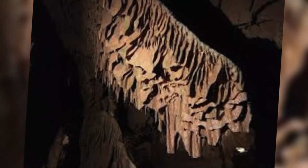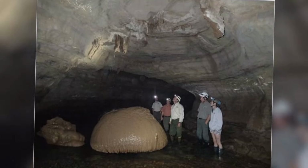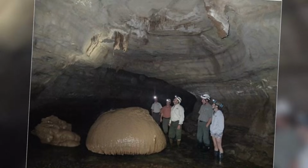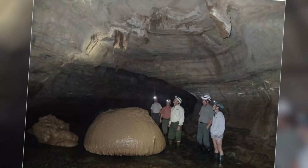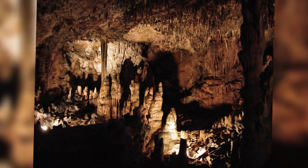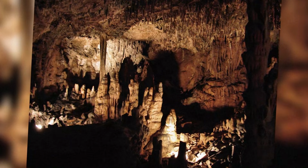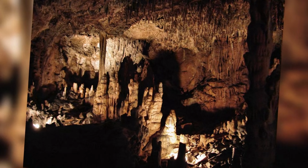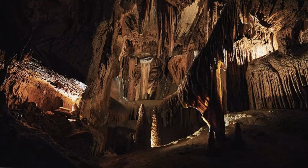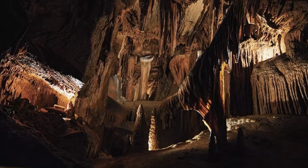They are incredibly rare. The Virginia Cave Protection Act makes it a crime to break, remove, or mark them, and for good reason. They grow less than an inch every 100 years. That means a vandal with a hammer could erase 5,000 years of geology in 2 seconds. So the wild sections are gated, not to hide secrets, but to stop the slow erosion that comes from people. Even mud from a boot can stain a white formation forever.